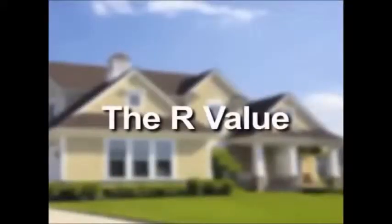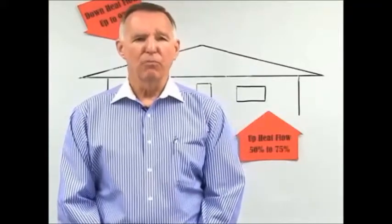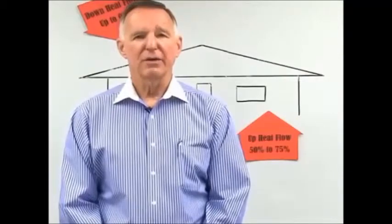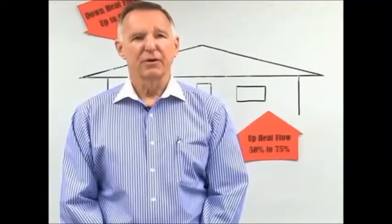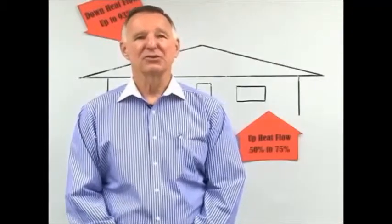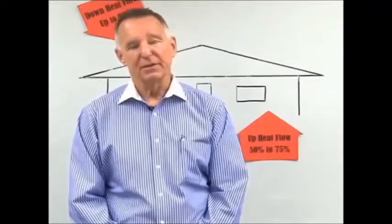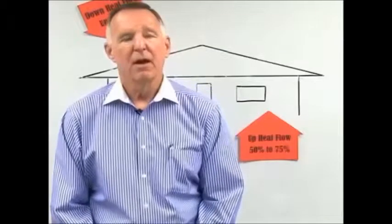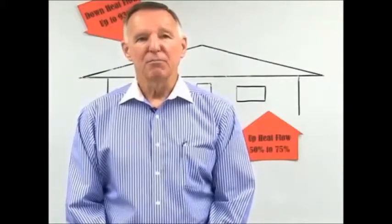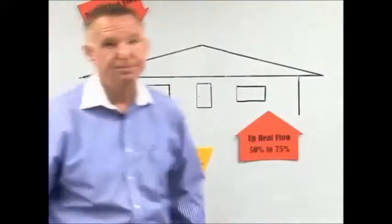What's the R value? When discussing insulation, whether it's the expensive foam, blown in, or fiberglass batt insulation, the R value is a measurement of its effectiveness. But all that R value tells you is how long the insulation delays the heat transfer from your attic to your living space. In effect, it buys you time. Radiant barrier doesn't delay the transfer of heat. It immediately reflects it back to its source.